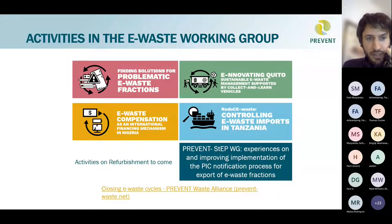We've been looking at the topic of batteries recycling during the last 2 years with the Landbell Group, who is a Prevent member, and trying to figure out solutions for this. And today we will share some of the results from one of those projects. We have another project in Ecuador looking at setting up an EPR system together with the city of Quito and collection approaches there. We're looking at e-waste compensation as a financing mechanism. Could it work maybe to have like a carbon credits compensation mechanism for e-waste in Nigeria? And also looking at how to support the implementation of the Basel Convention in Tanzania on e-waste imports.